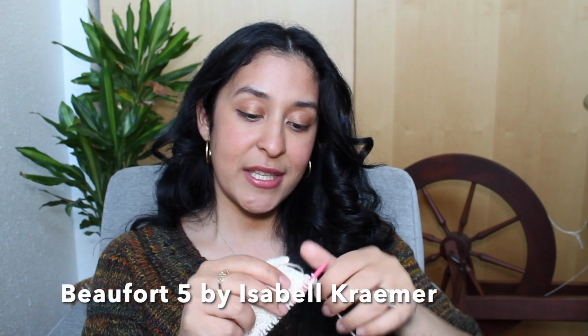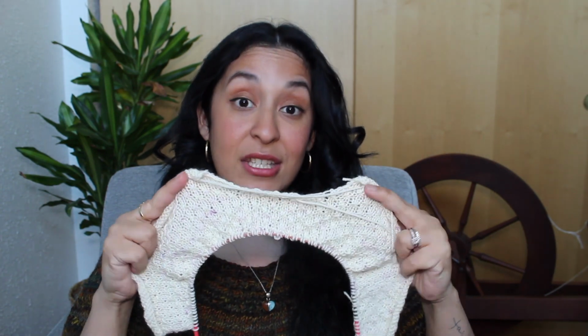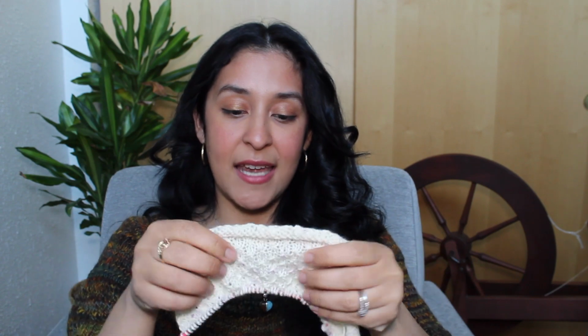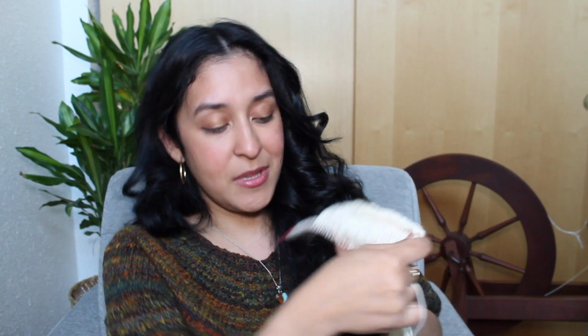My next work in progress is my cardigan, the Beaufort 5 by Isabel Kramer. This is the progress I have so far on the cardigan, and right now I'm in the part where I need to knit 6 inches, and it's a little bit slower just because there is a design element. I don't know if you can see it on the camera, but it just takes a little bit of time. I'm working the back, and then I think I'm going to put this on a holder so I can work the front. It's cool. I can definitely see how the pattern is working up.